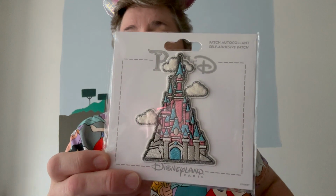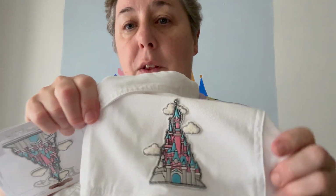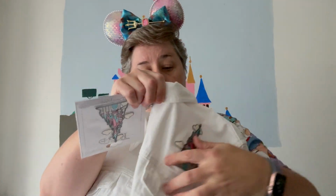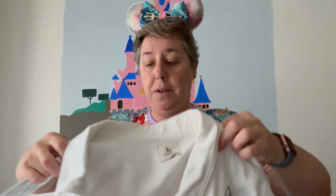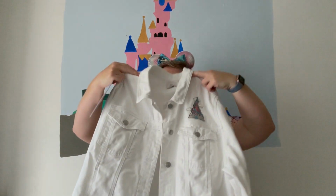So I'm going to show you where I sewed one. This is another one I prepared earlier. This is a very old white cotton jacket that I have, and I stuck the patch here, and then I sewed it with white cotton. You might be able to witness my sewing skills on the back here. Not fantastic, but nobody can see because it's with white cotton. So that meant I was able to put this jacket through the wash and the patch didn't come off.